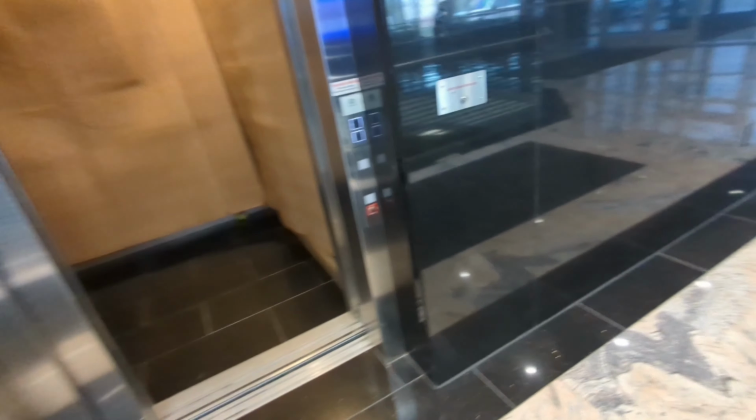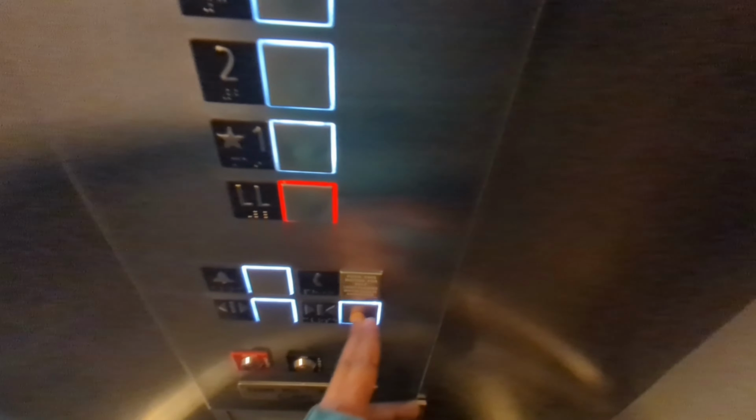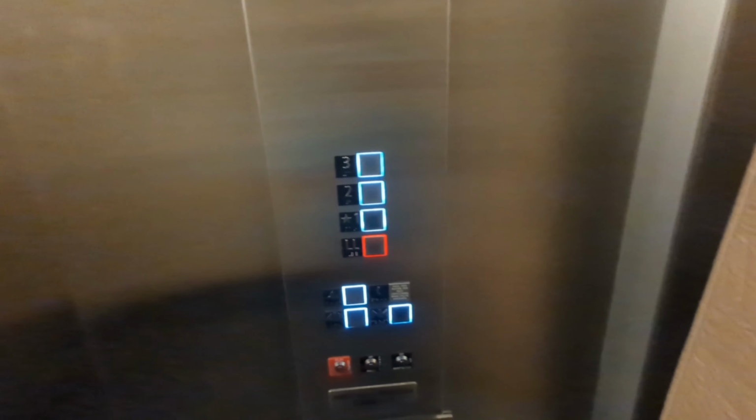This elevator is amazing, guys. Can't believe I found my first ever Schindler with EPCO Linea 100 buttons. We're gonna go down for one more ride up. I wasn't gonna completely get out just yet. This is absolutely amazing.